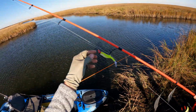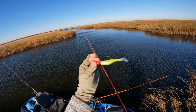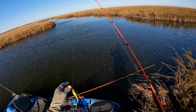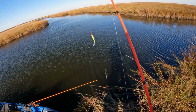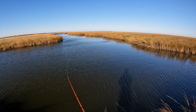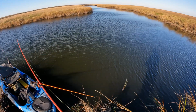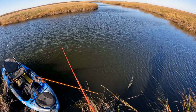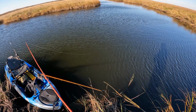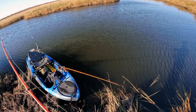All right, we're gonna switch over to this bright neon green matrix shad on a 1/4 ounce jig head. See if these fish are on the bottom, as I'm starting to suspect. That's a hit. Had a little hit for a second there. Got something.